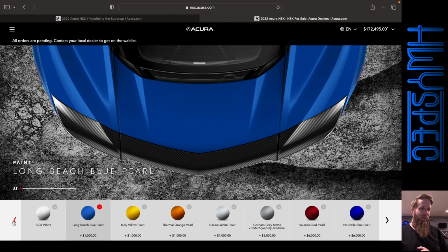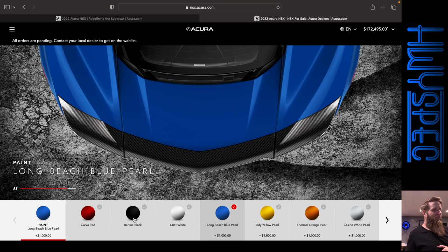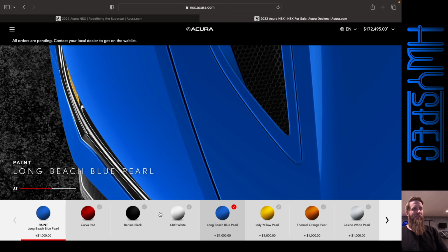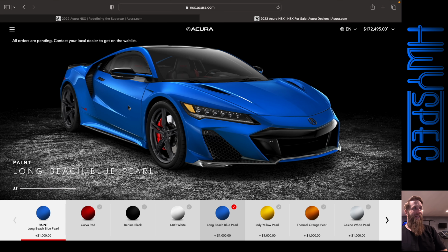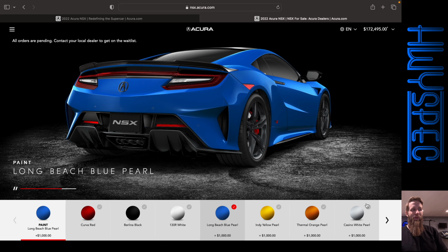Personally, I think I have to go with the Long Beach Blue or the black or the white. One of those, those are all really calling to me. Something about that blue is just amazing, and I think I'd be kicking myself if I didn't get the blue. So we're going to go ahead and go with that.